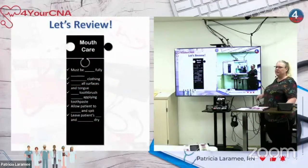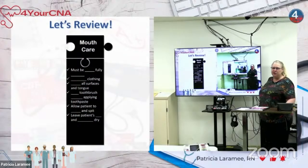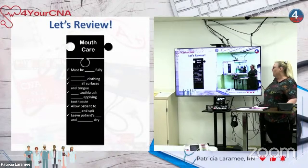All right. So when we were doing mouth care, what position does the patient need to be in? Yeah, fully upright. We want to protect the clothing. We want to brush all surfaces of the teeth and the tongue. What do we need to do with the toothbrush before we put toothpaste on it? Yeah, you need to wet it. And then once you brush somebody's teeth, they have to be able to rinse and spit, absolutely.